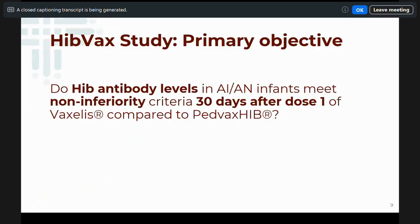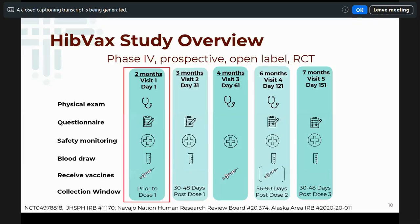Next slide, please. Our primary objective was to answer the question posed here. Do antibody levels in AIAN infants meet non-inferiority criteria 30 days after dose 1 of Vaxelis compared to PedvaxHIB? We pre-specified that Vaxelis would be considered non-inferior if the ratio of the GMCs in the Vaxelis group relative to the PedvaxHIB group was greater than 0.67. Next slide, please.